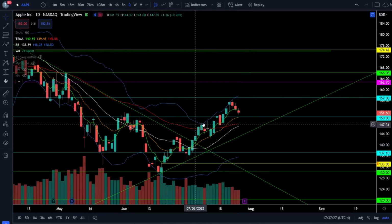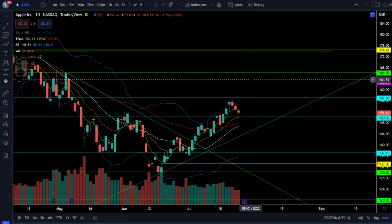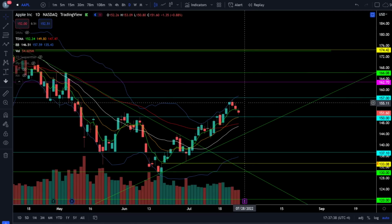But so far, this looks like a bullish breakout and simply a pullback to retest the breakout as support before we go any higher. Upside price targets from here will be 157 and then 163. And keep in mind, we do have earnings right around the corner, which is going to be a catalyst for the next leg in this stock.